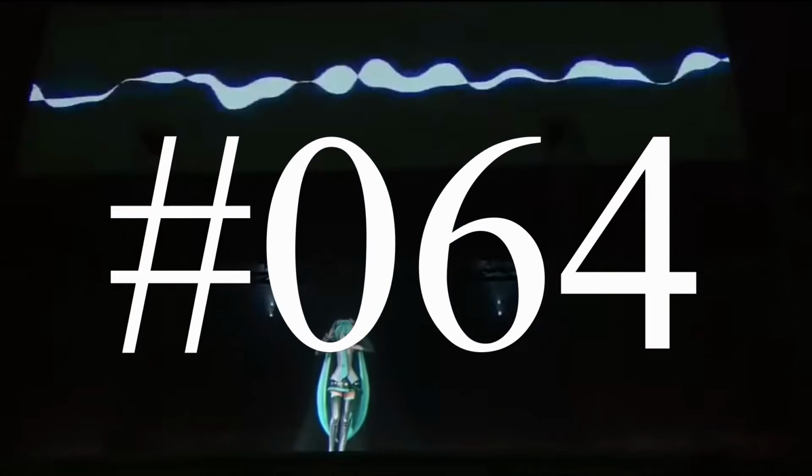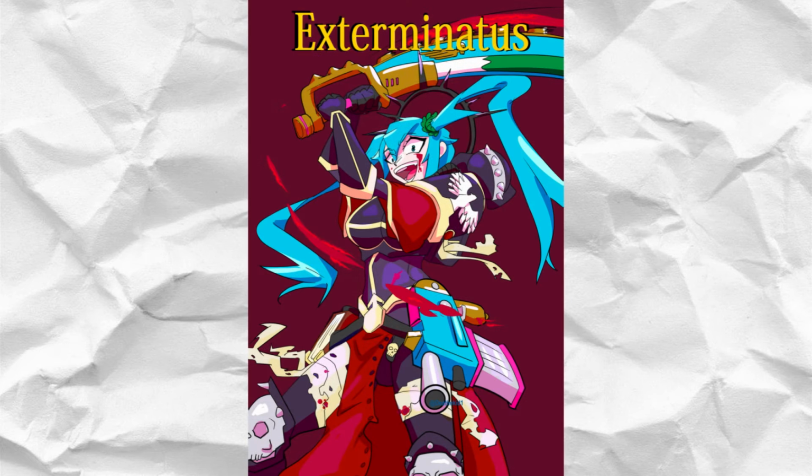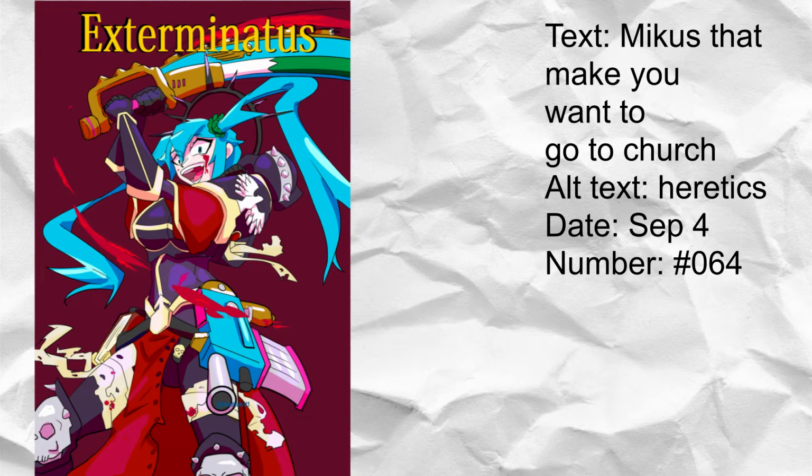Number 64, we have the alt text Heretics. Show us the picture. And it's Miku as a sister of battle. Before we had Miku as the God Emperor herself. And in this case, we have Miku as a sister of battle. The alt text could also be Exterminatus, because that's a reference to a meme.